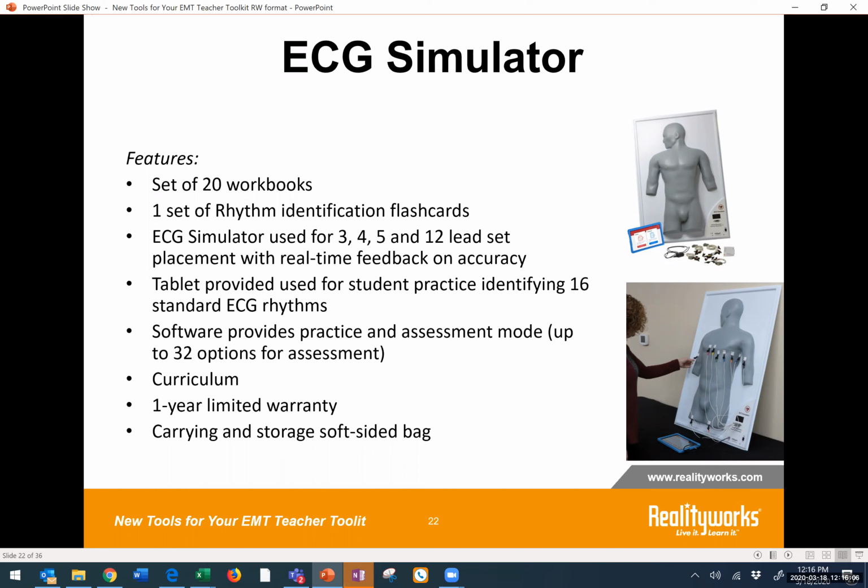Students can use our ECG Simulator to prepare for domains 2 and 3 of the Certified EKG Technician exam. You can also purchase additional workbooks and rhythm identification cards on our website as well.